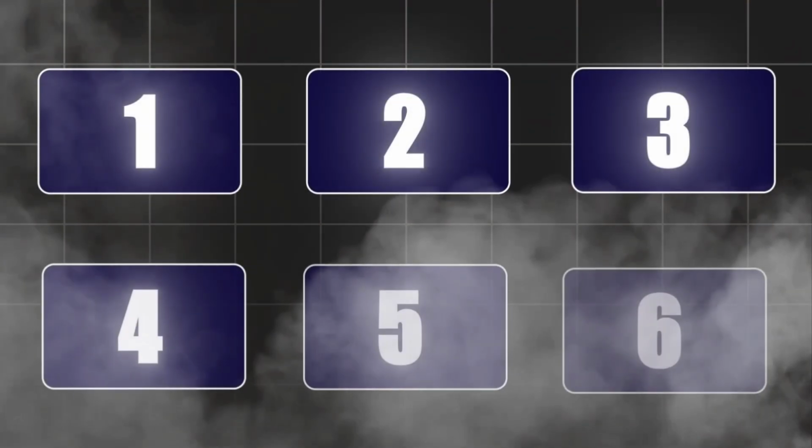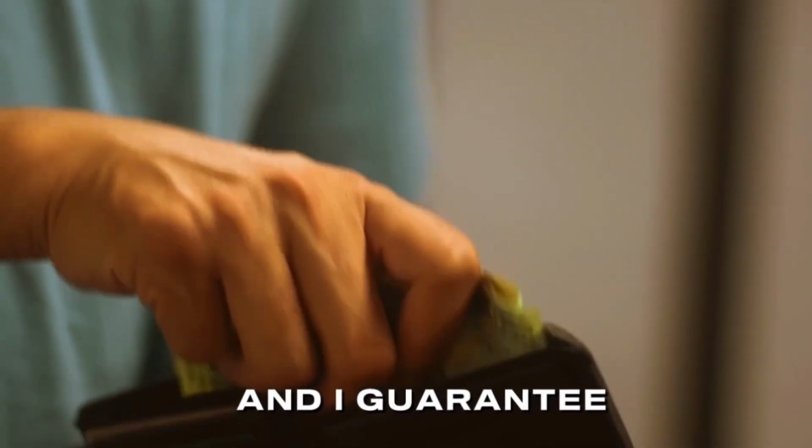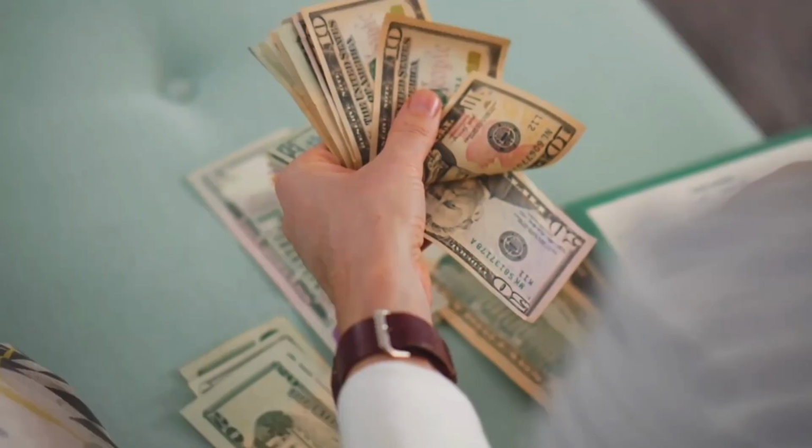There are 6 mistakes almost everyone makes with low RPM driving. Fix these, and I guarantee your wallet will thank you, and you'll start seeing real fuel savings like never before.